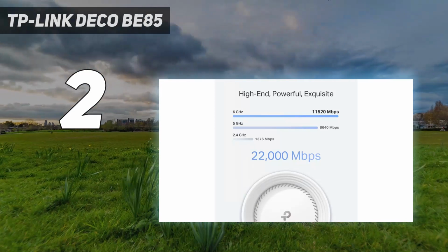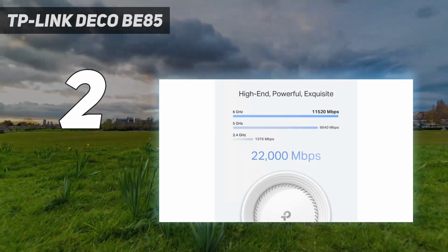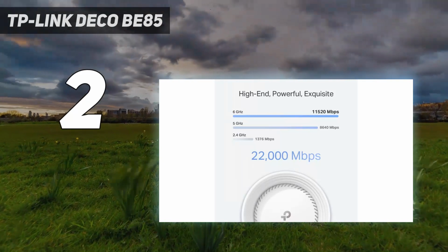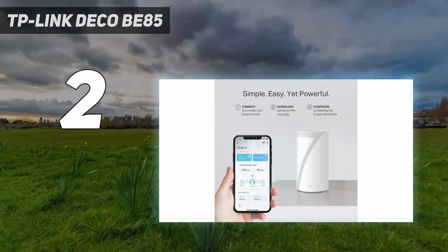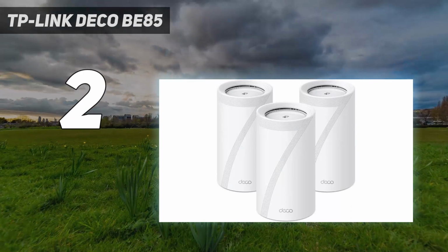All of these upgrades make the TP-Link Deco BE85 the fastest mesh Wi-Fi system you can get right now, but it comes at a steep price, with a 2-pack selling for $999 and a 3-pack available for $1,499. During our testing with a OnePlus 11 placed next to the Deco BE85, we were able to reach speeds of 3.9 gigabits per second.